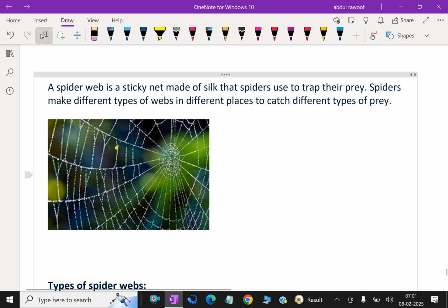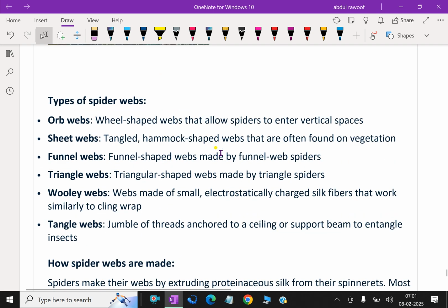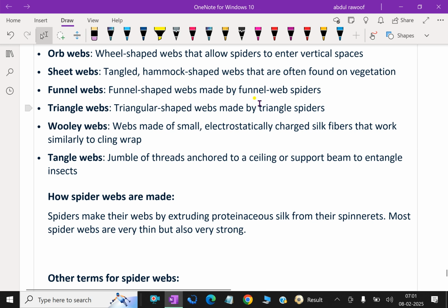Here, so beautiful, a spider's net. Types of spider webs: orb webs, wheel-shaped webs that allow spiders to enter vertical spaces; sheet webs, tangled hammock-shaped webs that are often found on vegetation; funnel webs, funnel-shaped webs made by funnel web spiders; triangle webs, triangular-shaped webs made by triangle spiders; woolly webs, webs made of small electrostatically charged silk fibers that work similarly to cling wrap; tangle webs, a jumble of threads anchored to a ceiling or support beam to entangle insects.